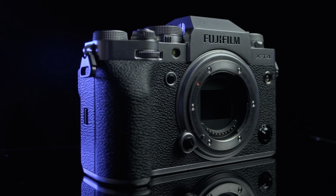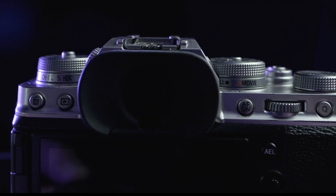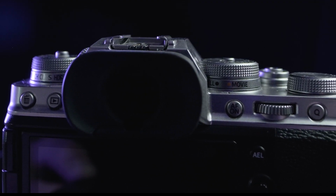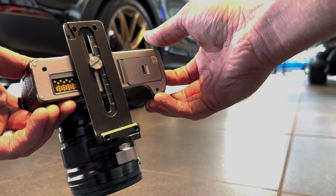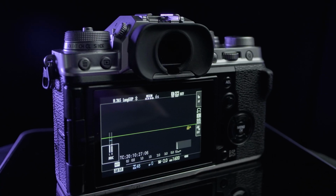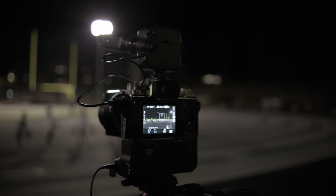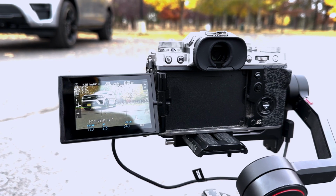The first thing that caught my attention about the X-T4 was its retro body style. I was instantly captivated by the classic look and feel of the camera. The robust body, the metal controls, the physical dials, it really just strikes the perfect balance where it's substantial enough to ensure a secure grip, yet it's also very compact and lightweight. It also includes a fully articulating 3-inch touchscreen, which is incredibly helpful for vlogging and general video purposes.